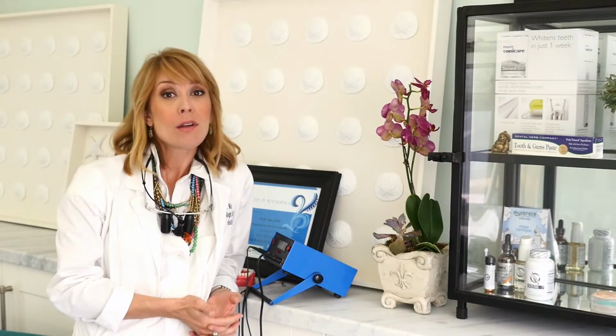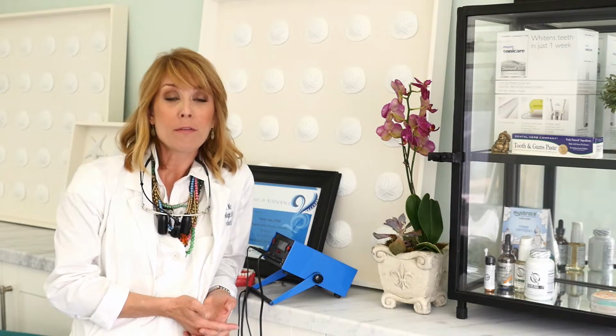Not all dentists are the same when it comes to mercury removal. It's not just a matter of drilling out the fillings. And I really am passionate about delivering the safest level of practice to my patients. And it's really important as a patient that you be informed before you have any dental procedure done.